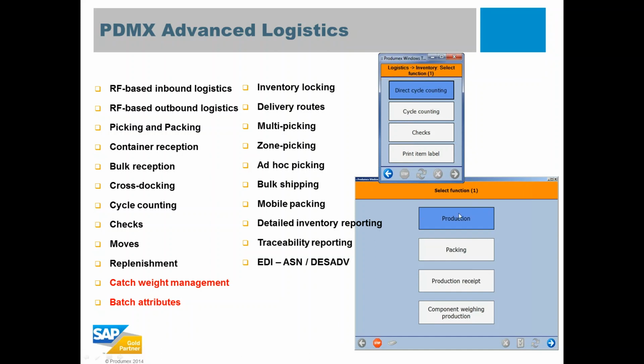This bottom screen is a touch screen or a thin client running a computer that allows you to run production orders from the shop floor, to run a packaging line. It can also do component weighing for production, because one of the things that PDMX brings to the market is picking for production and the ability to do component weighing. That's something we can show you in a separate demo as well. It's a very strong competitive differentiator for us when you get into food and pharmaceutical.